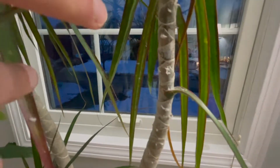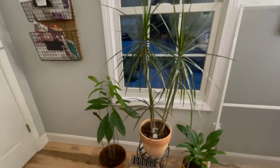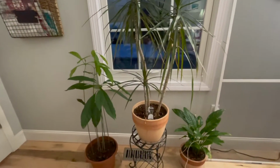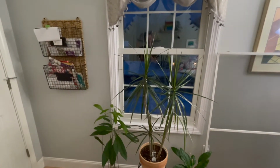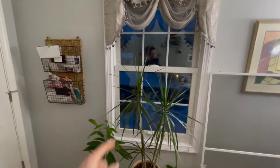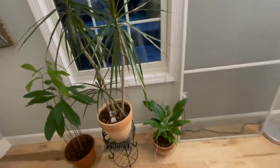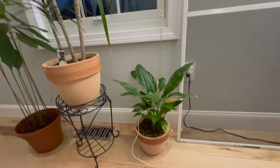There also is some type of disease going on with it. You can see the white spots on there, but it's not anything major. I've dealt with that before, so I just have to take care of it. But it's a nice looking plant. It's a nice tropical plant. And my mom absolutely loves Dracaena, so she really wanted to have this in here. And again, this is a north-facing window, but it still gets a good amount of indirect light, so it's not that bad.